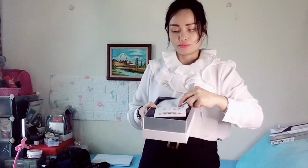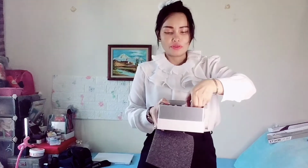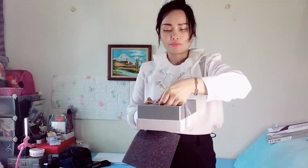First, this is an English and Chinese instruction, and inside you have 3 vials of serum. This is a Dr. Skin serum. This is a whitening serum. It's free from this.